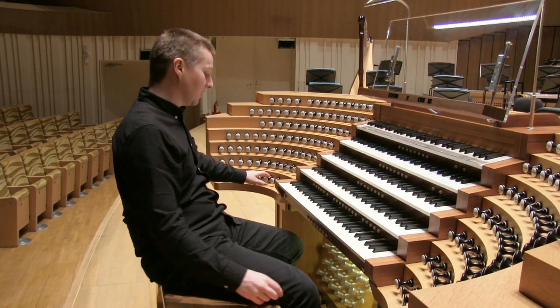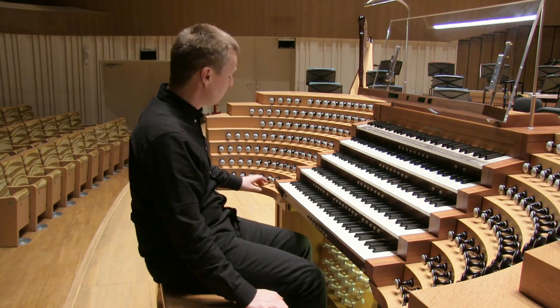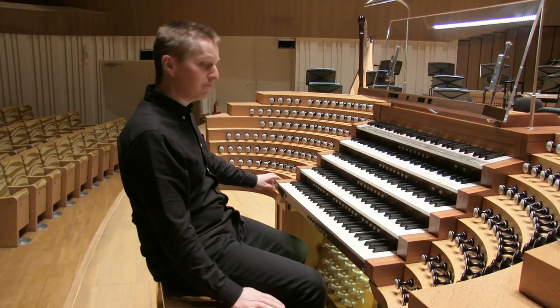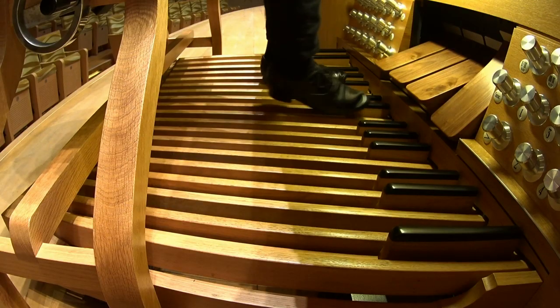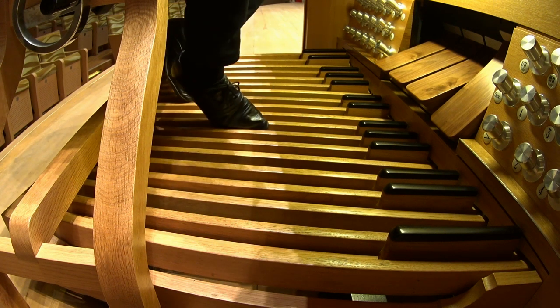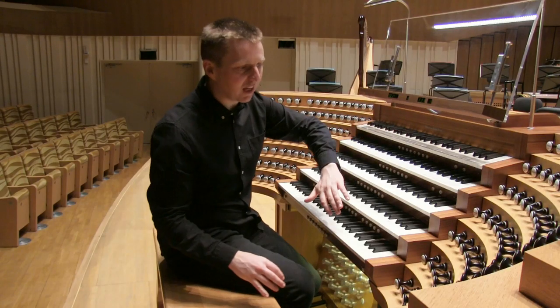The reeds are something else. Trumpet at 8, 16 foot, down to a 32-foot contra bombard. Altogether, there are five manuals and pedal.